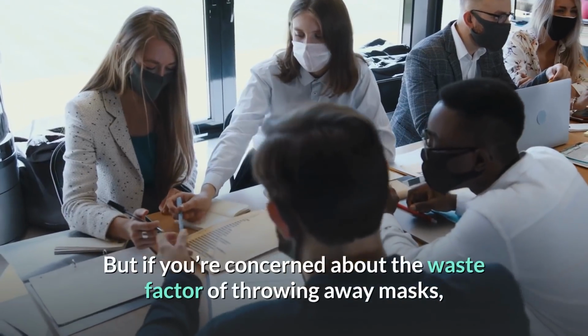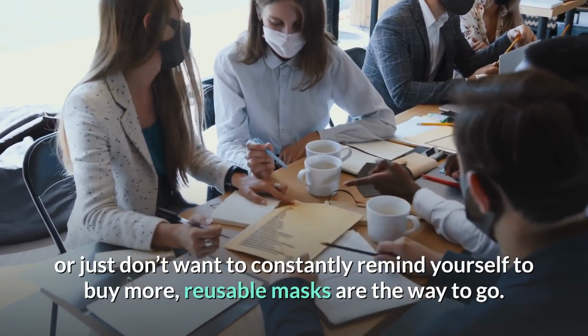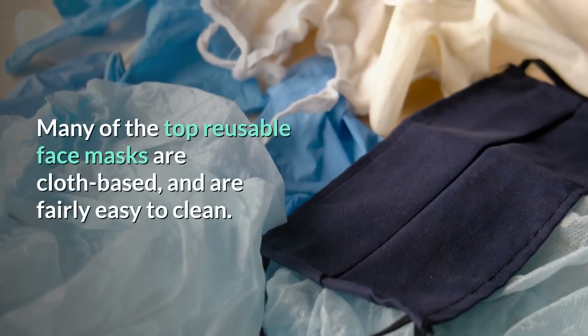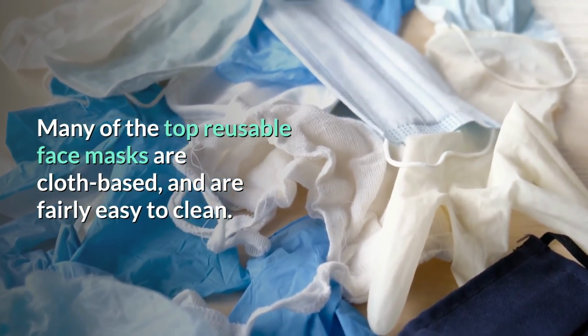But if you're concerned about the waste factor of throwing away masks, or just don't want to constantly remind yourself to buy more, reusable masks are the way to go. Many of the top reusable face masks are cloth-based, and are fairly easy to clean.